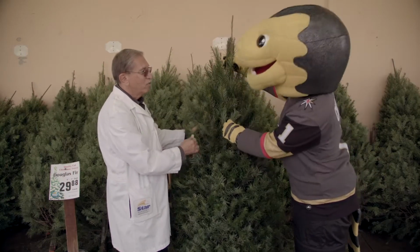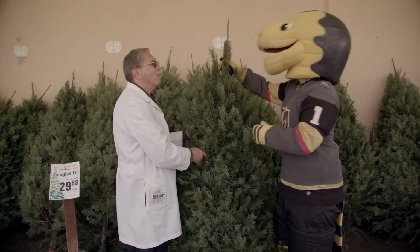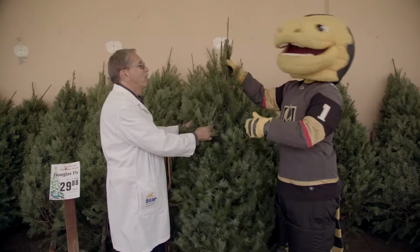This is a Douglas fir tree. It's very fragrant. If you can smell that, oh yeah, is that good? Yeah, that'll fragrance your house up pretty good.